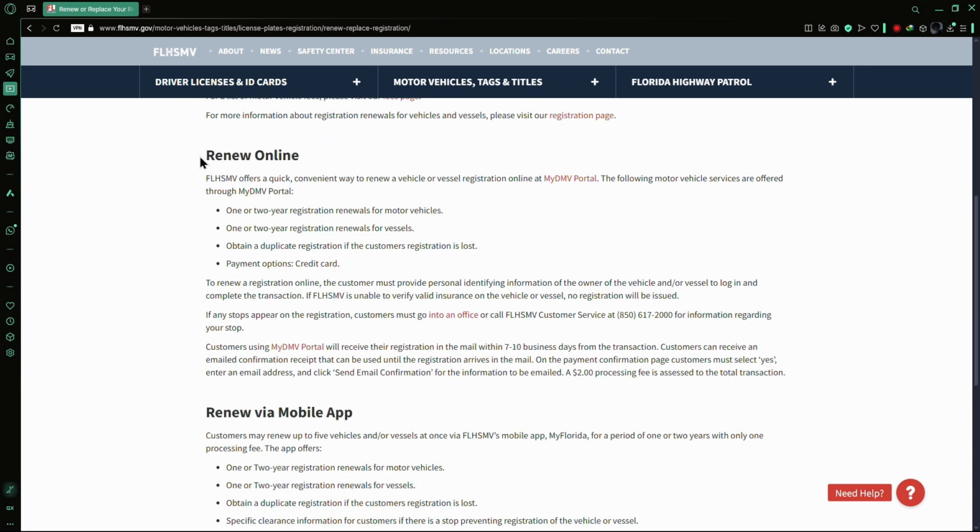To renew online, visit the Florida Highway Safety and Motor Vehicles website. Enter your license plate number and the last 4 digits of your vehicle identification number. Follow the instructions to pay the renewal fee with a credit or debit card. After completing the process, you'll receive a confirmation email, and your new registration and decal will be mailed to you.